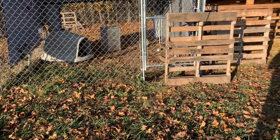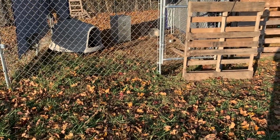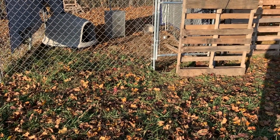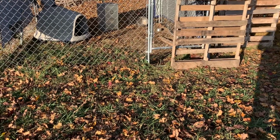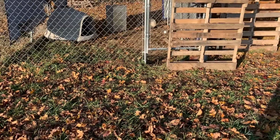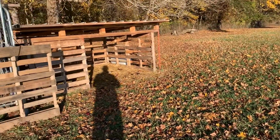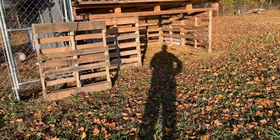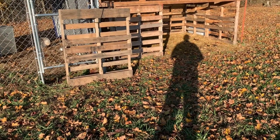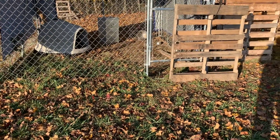All right, so I wanted to update you guys a little bit on the dog fence shelter. They really don't use this very much, hardly at all. They spend the majority of their time out and about. Now, if it's raining, they get in here with the sheep, and that keeps them dry. But this is where I keep their food.